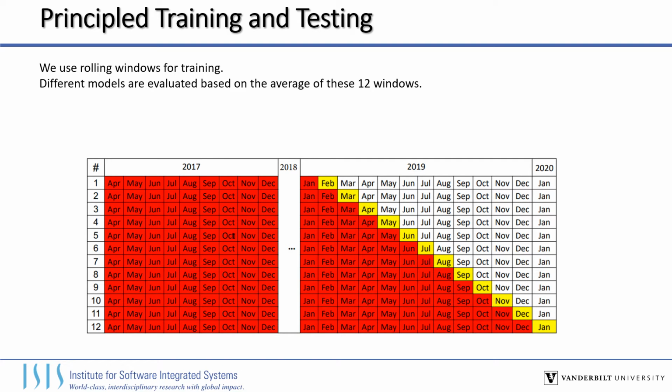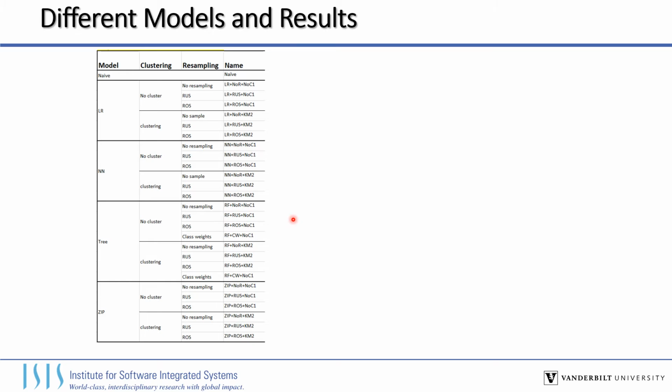For the training, we are using the rolling window approach. For example, for predicting the incident occurrence for the month February in 2019, we are using the data before it. The test is shown in yellow and the training data set is shown in red here. For the next month, we will add February to our training data set to predict the incident occurrence for March 2019. And we do this process for a whole year. By doing so, we will have 12 different data sets that we can use to compare and contrast different models. This table is summarizing different models that we used in this work.